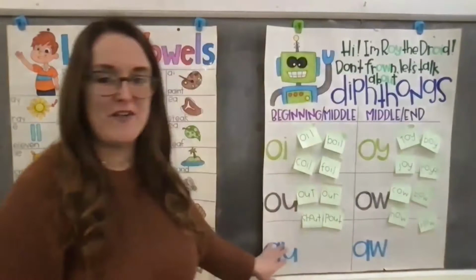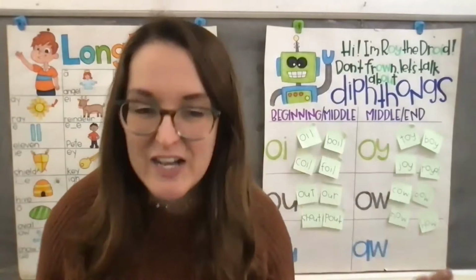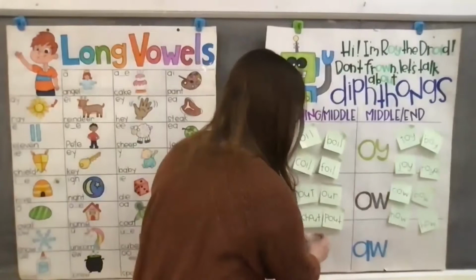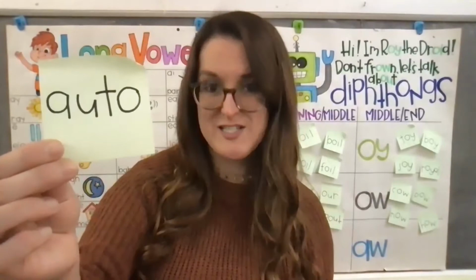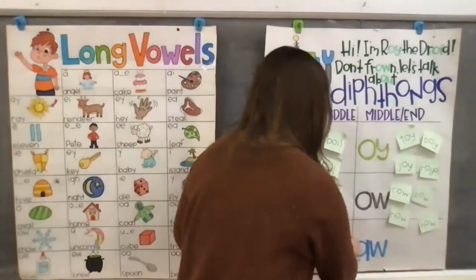And one that I always think of right off the bat has to do with when we were talking about parts of a book. On the front cover, you'll find the author. The author is who worked so hard to write this book. Author, author. You hear it in the beginning there. Now, I also think of the word auto, auto. It's in the beginning here, which is like another word for car, or I need to take it to the auto shop. Okay, that's like a car, automobile, auto.